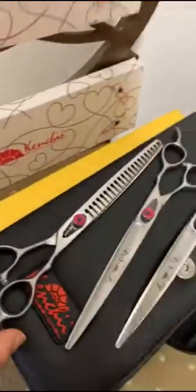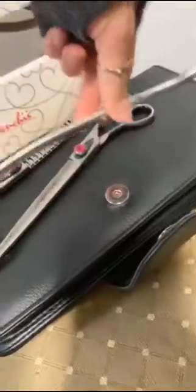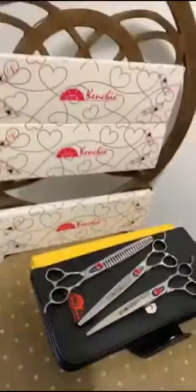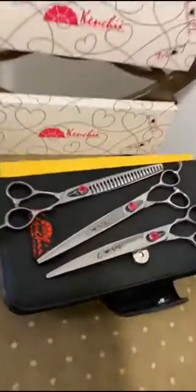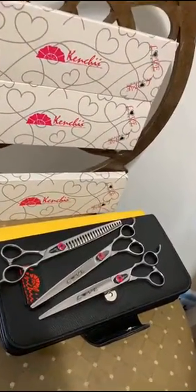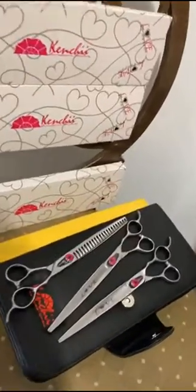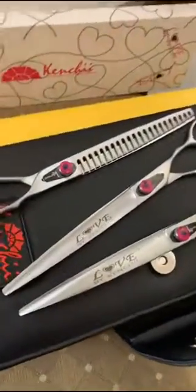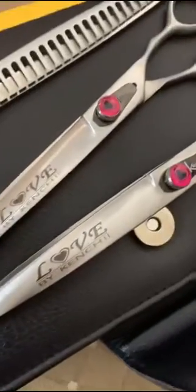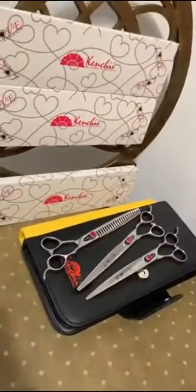Next, we're going to get into the shears. You have a thinning shear, a straight shear, and a curved shear. Mine are Kenchis. You don't need Kenchis if you are just starting out. I used Monks, M-O-N-K, for years. I'll show those in later videos. Those will forever be my favorite shears, but as you become more professional, you decide to upgrade and gift yourself a nice Christmas present. Kenchis are the way to go for professional grooming.